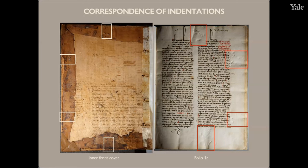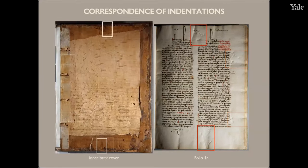Using reflectance transformation imaging on the first opening, for the very first time, it was clearly shown that the hardware on the boards and the deep indentations visible in the paper of the first page do not coincide. At some point, the boards of the speculum were switched, and the backboard became the front board.